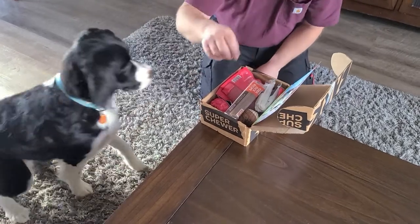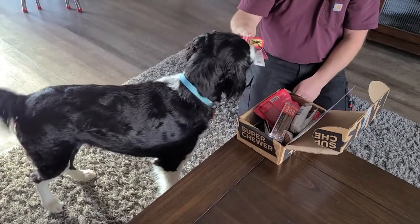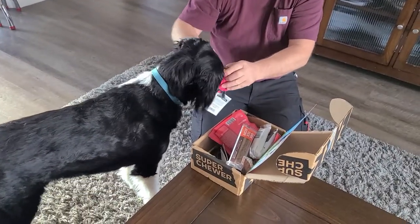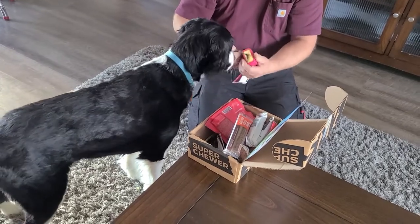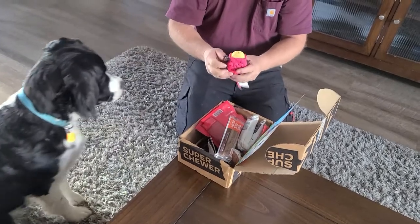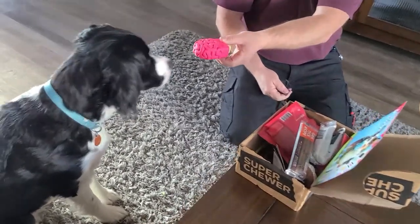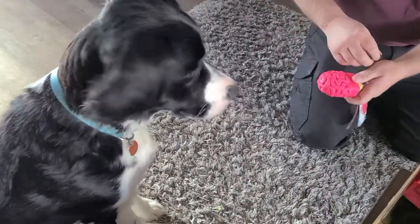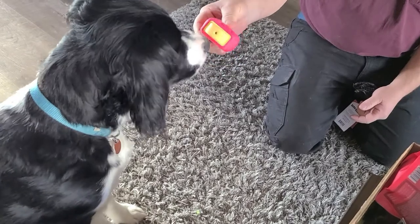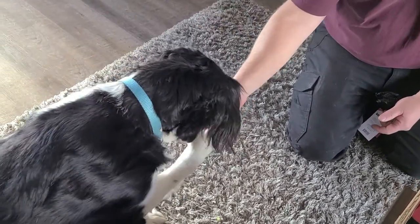Wow, wanna see what's in it? What's in it this week? Oh, look at that. What is that? No one knows, but you're gonna chew the heck out of it, aren't you? Let's get it out of this net. I don't want you chewing on the net. Wanna give it a try? Can you make it squeak? Give it a try. Give it a chew.